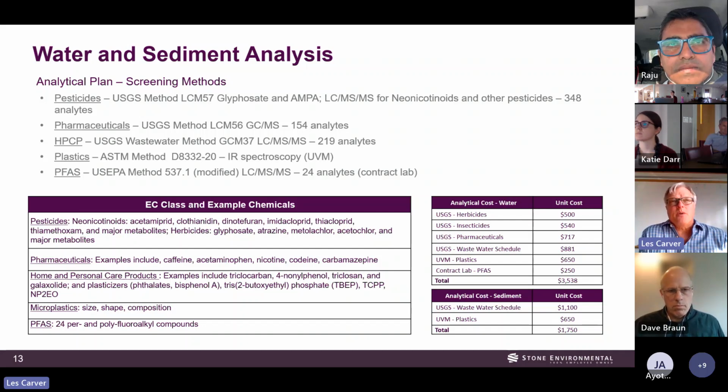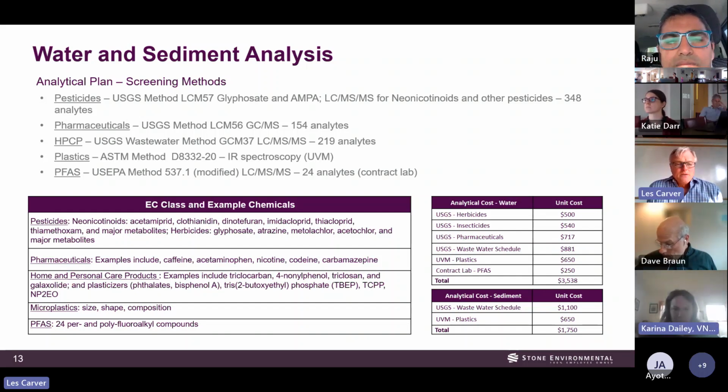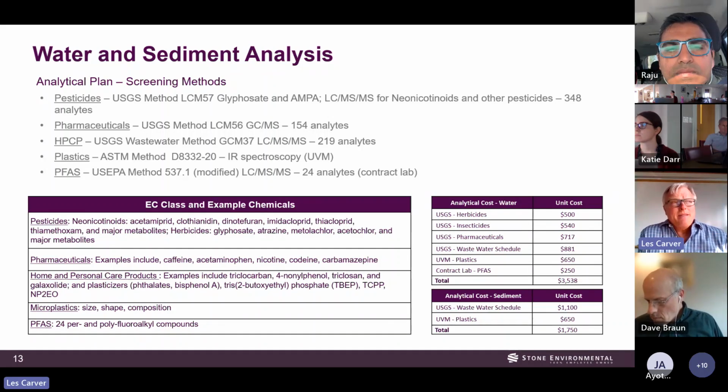contaminants in the environment. And a key part of this also is the lower reporting limits that the USGS has developed through their national work with these types of chemistries. And there's a rigor behind the QA/QC around the samples, so we'll have a lot of confidence in those data. And as Raju had mentioned earlier in the introductions, his laboratory will be analyzing for plastics, for size, shape, and composition of the plastics using standard methods. And then the PFAS component will be analyzed by one of the commercial labs here locally.